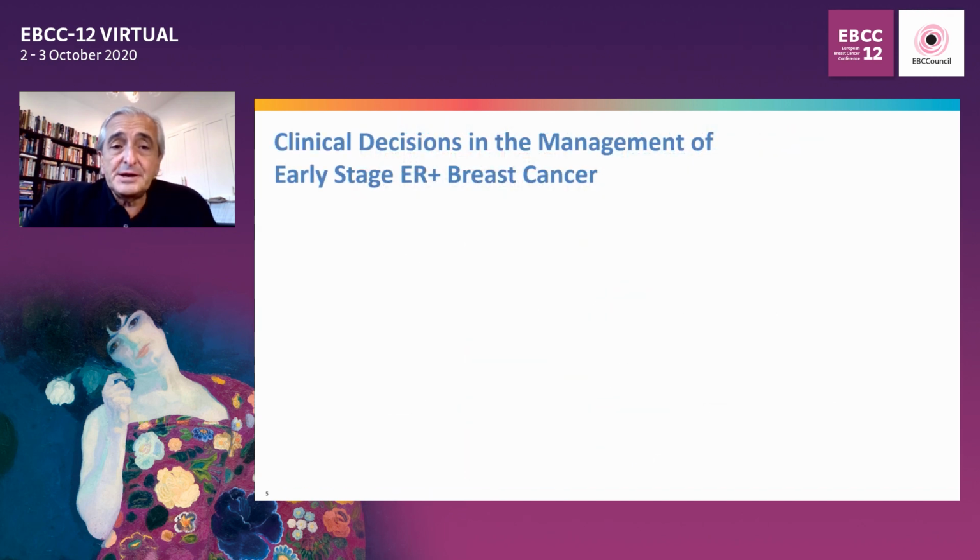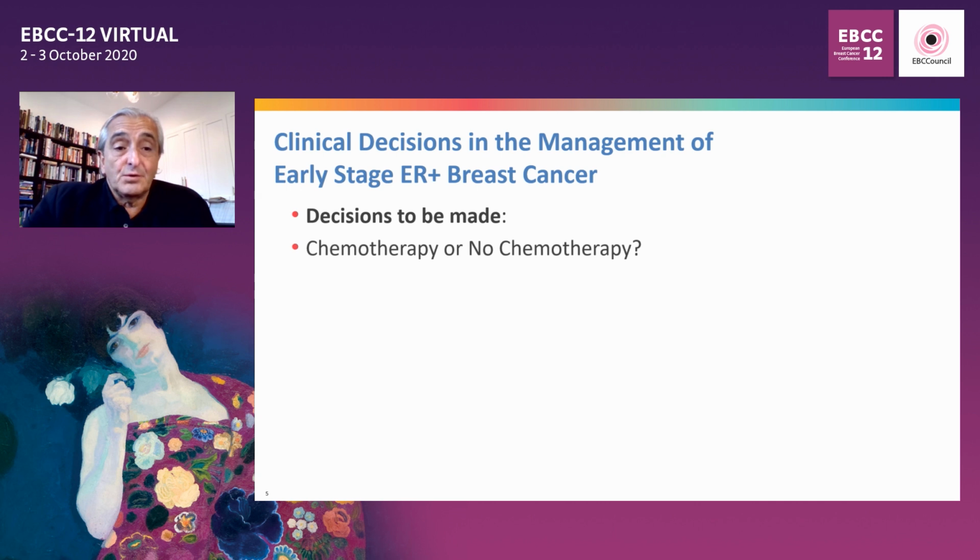Now, there are many clinical decisions to be made in the management of early stage estrogen receptor positive breast cancer. Among these, of course, is chemotherapy needed? But there are many decisions beyond this for which genomic information is certainly useful, and that is what I intend to discuss with you today.